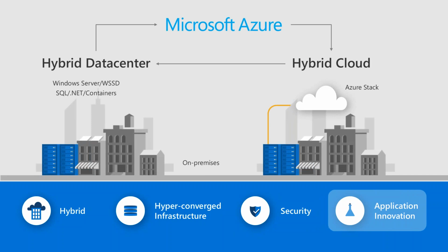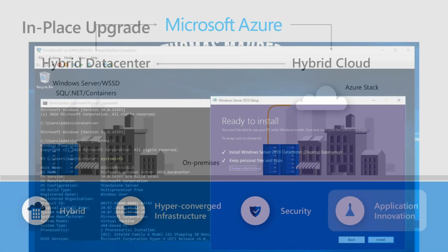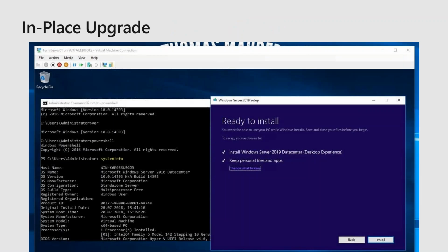Good, and then I'll go to the last one. Again, we have a couple of things to cover here in application innovation, and there I have a ton of different things. So first of all, big news, I think usually people applaud when they see that: in-place upgrade support. We're finally supporting in-place upgrades from earlier versions of Windows Server. This can be Windows Server 2016 or Windows Server 2012 R2, and you can basically run an in-place upgrade.